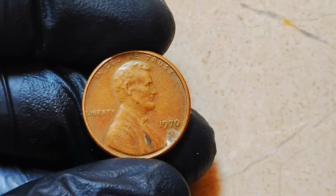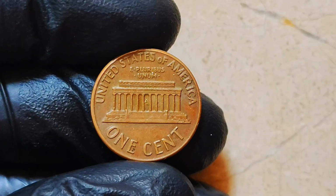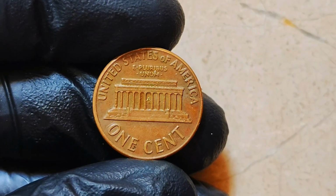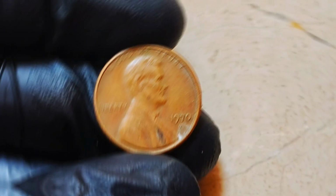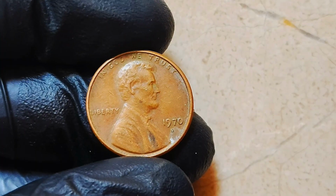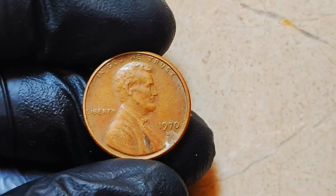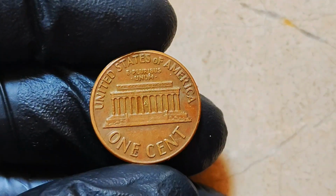Dealers describe the atmosphere at those auctions as electric. Bidders lock eyes, hands shoot up, and the numbers climb higher and higher. A penny crosses the threshold into the realm of luxury art, fine jewels, and priceless antiques. And when the gavel finally falls, one more collector has secured a piece of numismatic history, and another ordinary penny has been transformed into a multimillion-dollar miracle.